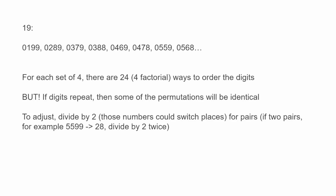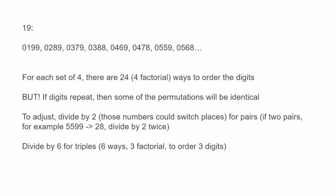And if I have two pairs, so for example, 5599, which adds up to 28, I can just divide by 2 twice. So divide by 4, and that'll have 6 possible ways to order those numbers. If I have 3 of a kind, right? So as an example, like 1666 is a way to do this. That would add up to 19. Then I'm going to divide by 6 because there are 3 factorial ways, 3 times 2 times 1, to order those digits, which look different from a permutation standpoint, but are really the same when thinking about the number. And I think there's only one way to do a quadruple. 7777 gets to 28. And in that case, we're going to divide by 24. There's really only one way to have 4 digits the same.